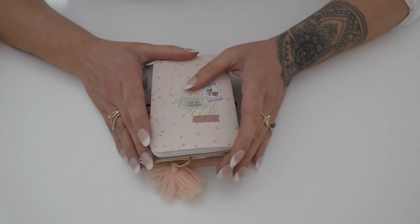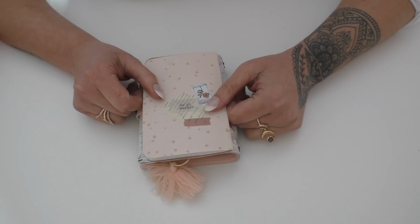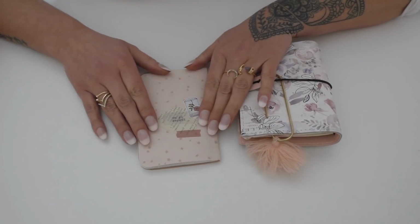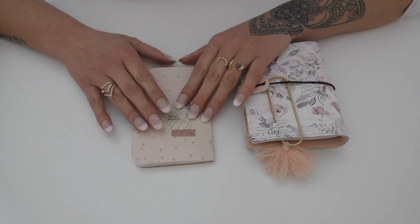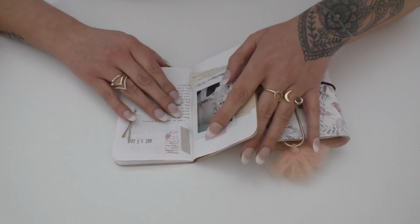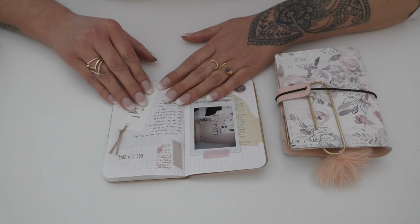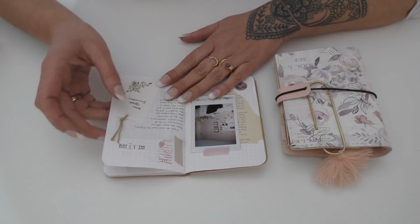So the first one we're going to look at is one of my very favorites, and I call this Pieces of Me. This style of journaling I came up with as a way to have a very quick way to journal. I like to use a smaller journal because there's not a lot of space to fill, so if you're low on time. But what I love about this journal is it's really just a snapshot all about you. And it doesn't have to be anything specific.